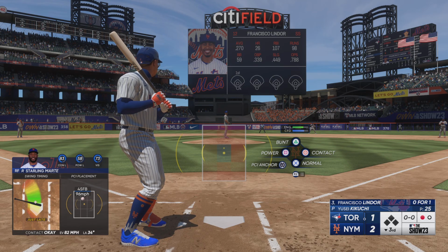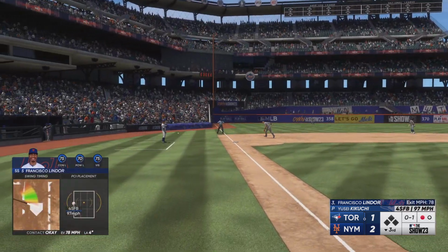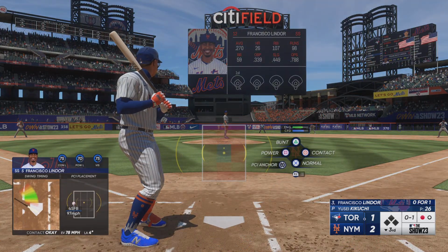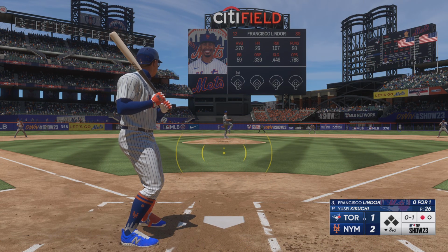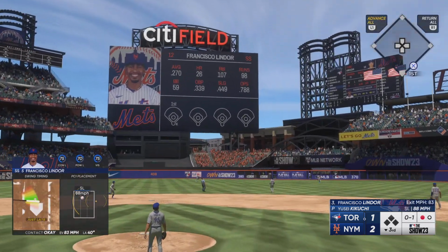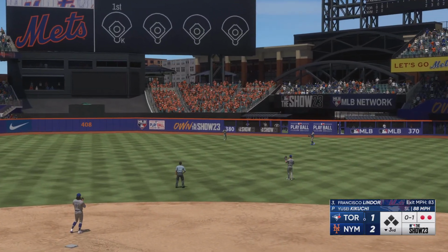And now it's Frankie Lindor. Went down on strikes his first time through. And that one wrapped foul. Now a fly ball to right center. Kiermaier moving under it. Snags it for the 2nd out.